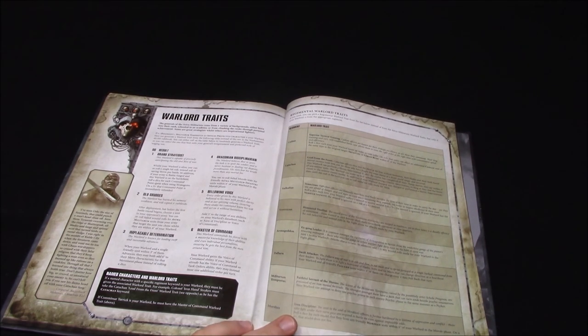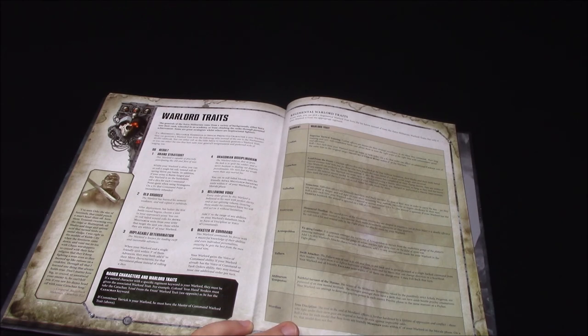Minotaurum Tempestus. Your warlord can attempt to deny 1 psychic power in each of your psychic phases in the same manner as a psyker. It's pretty handy.